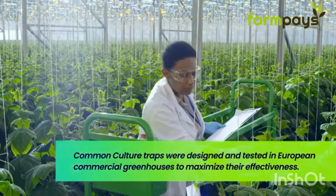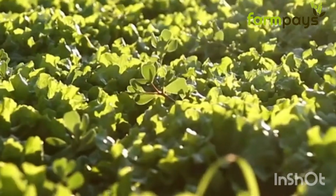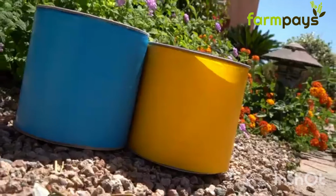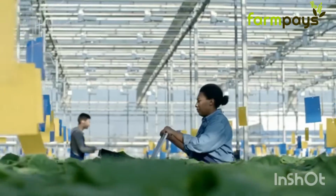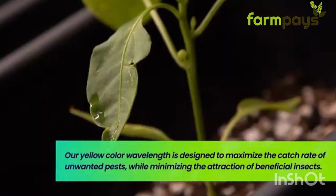Scientific studies have proven that particular translucency and yellow wavelength colors have had a significant impact on reducing whitefly populations in gardens. These studies have guided the development of Common Culture yellow sticky traps to make them the most optimized and effective color wavelengths to enhance the catch rate for whiteflies and other pests, making them much more effective than competing brands. Our yellow wavelength is even designed to reduce attraction to beneficial insects and predators that will help keep your garden safe.